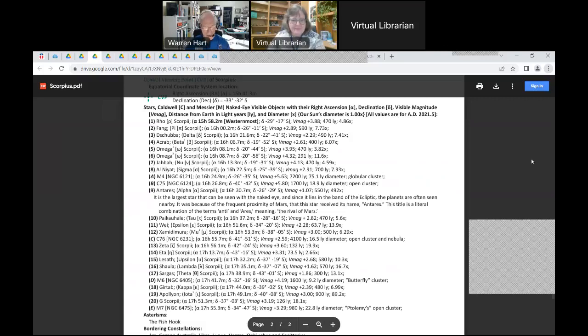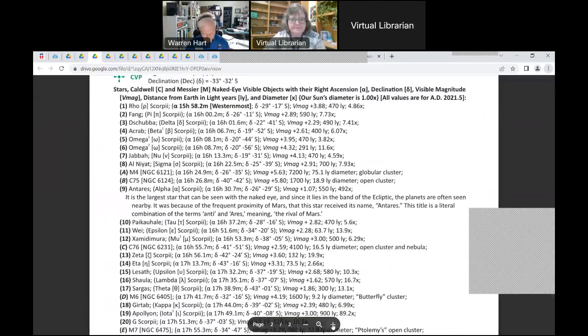Look at number 9. Number 9 is Antares, Alpha Scorpii. And there's its address. There is how bright it is, magnitude, 1.07. And it happens to be the 16th brightest star in the night sky that we have there. And also, how far away is it? 550 light years away from us.